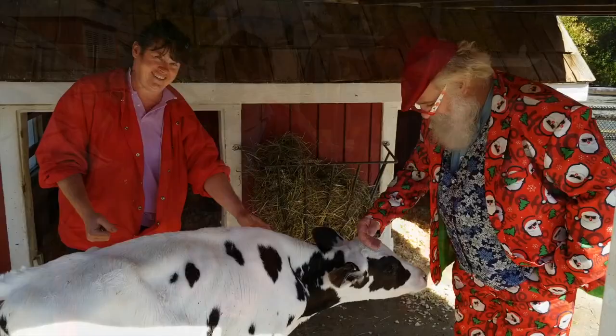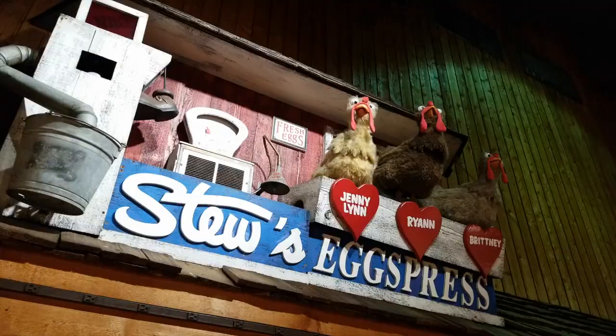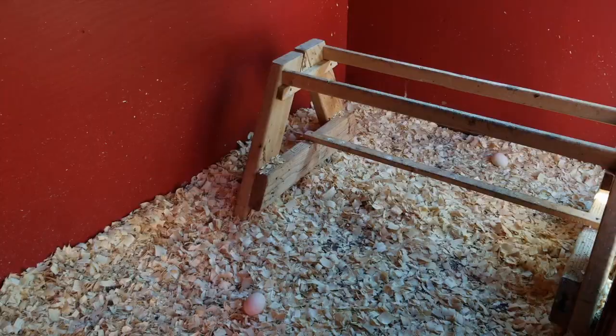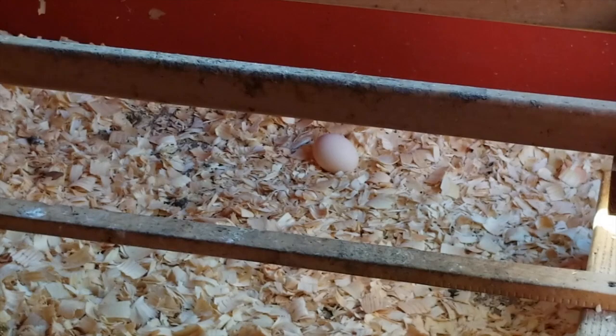Yeah. And here we are, getting ready to go into the chicken area. Come along with us. Yes, look at the bird. This is the hen house. And if you look in there, you'll see eggs in the nest on the right side. And those are the eggs that you eat in the morning. Within 24 hours, they can produce one egg to two eggs.